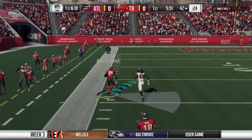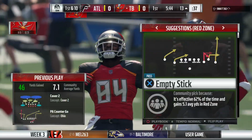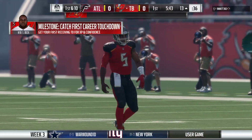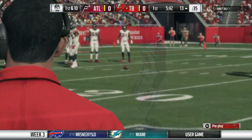Man open left side is Brown. And he takes it down deep into Atlanta territory. A big play that time for Tampa Bay. 46 yards. And into the red zone now.